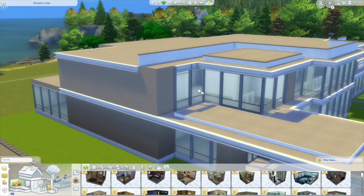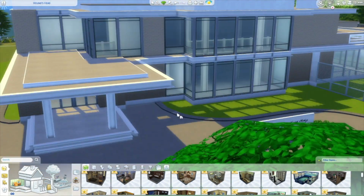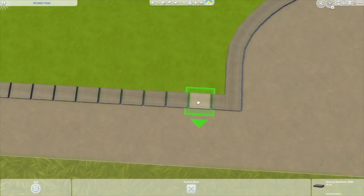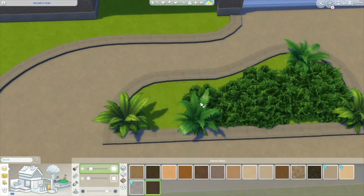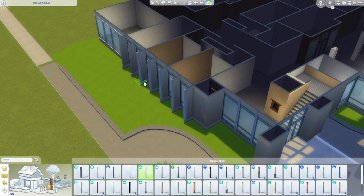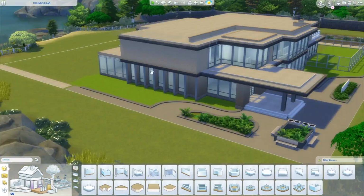And oftentimes, for me to achieve what I want in my builds, to make them feel alive, I rely on custom content, but I actually did not use any custom content for this build. However, I did use a lot of the packs I own, which is almost all of them.